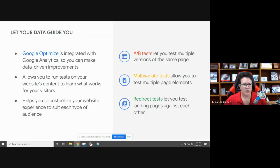Some of the tests that you can run on Optimize include A/B tests or A/B/N tests, which let you test multiple versions of the same web page to learn which might best suit your users. Multivariate tests allow you to test multiple elements on a page to see which combination achieves your goal. A redirect test, or split URL test, is a type of A/B test. It allows you to test separate pages against each other. With redirect tests, the test variants are identified by a URL instead of a page element, which is more useful when testing two different landing pages or a complete page redesign.